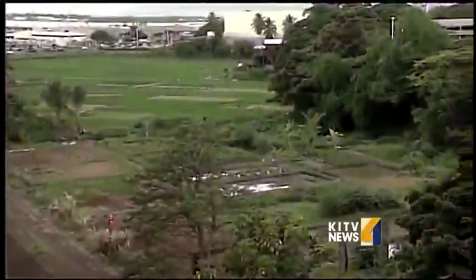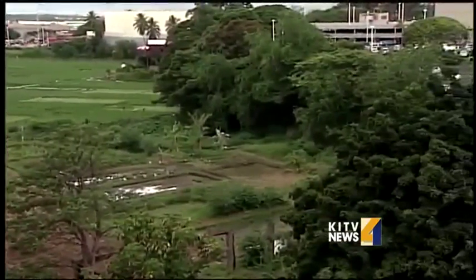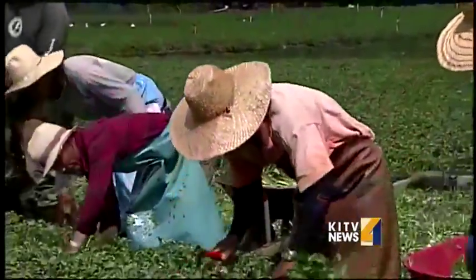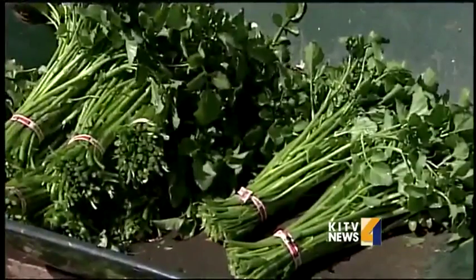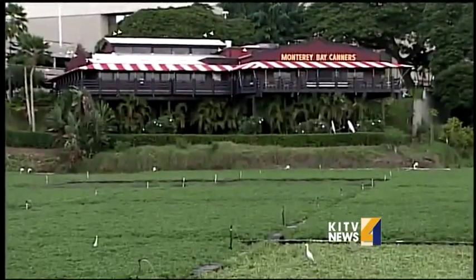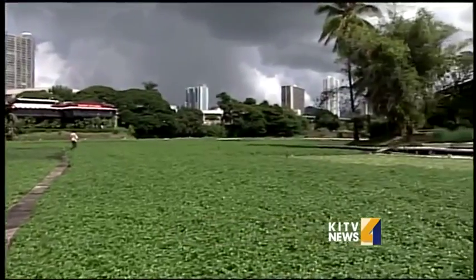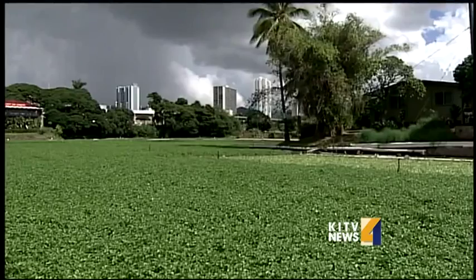As time passed, in came development, and being pushed out was what the Sumidas were up against. The developer wanted to take away the lease for this plot here to develop, and it was going to become the phase 3 of the Pearl Ridge Center. My dad was fighting for this farm because it was his farm. It was the family's farm. He wanted to keep it.